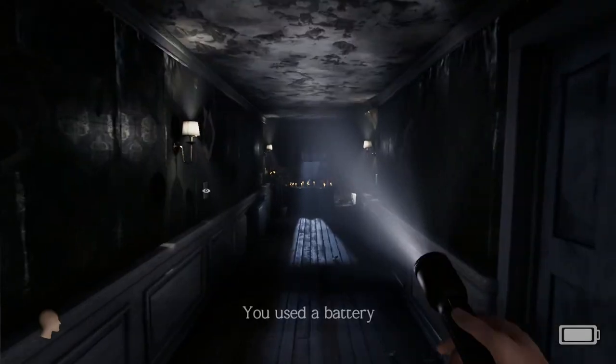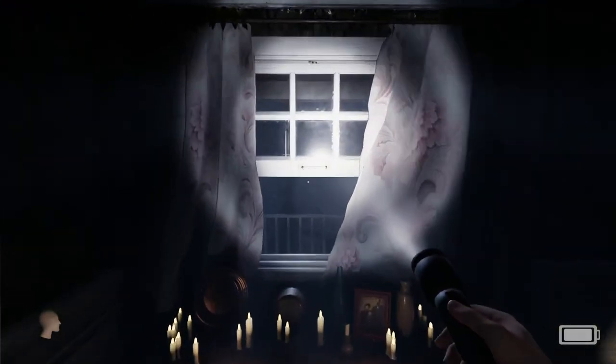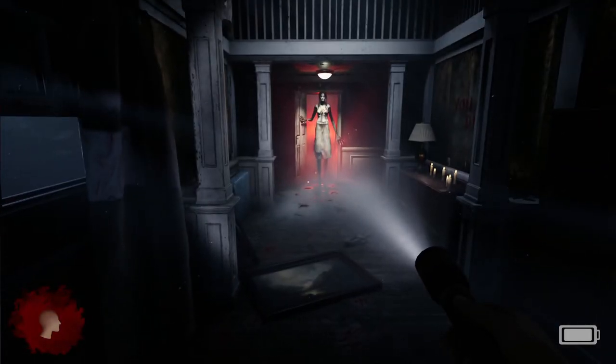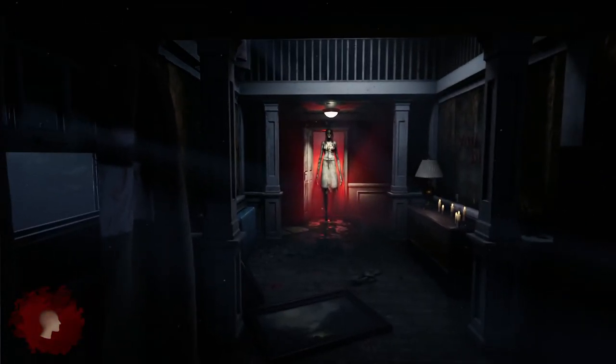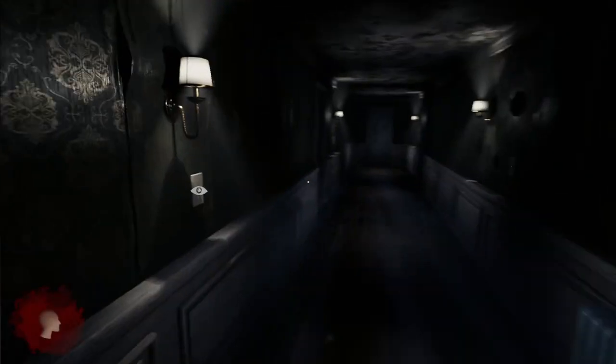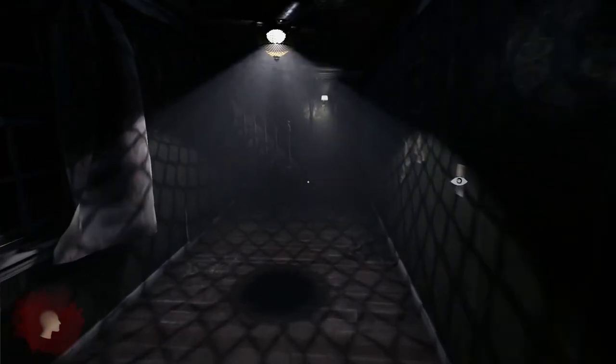Windows open. Oh, battery's almost out. Yay! Is it going to let us close it? Nope. Oh, no. Oh, my God. You're probably going to have to run all the way back. Oh, no. Hi, Mom. Go. Try the door at the very end. Oh, yep. It works. Oh, this is where the kid's store is.